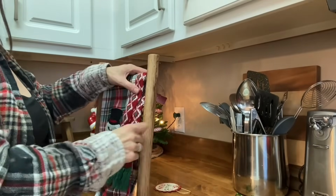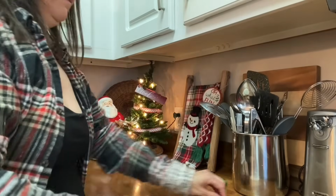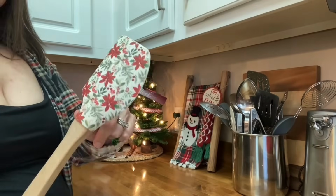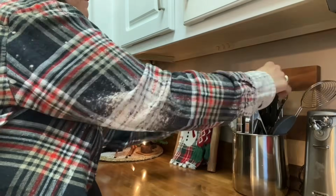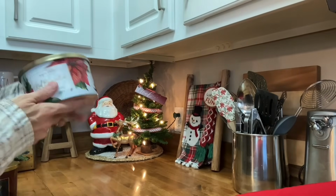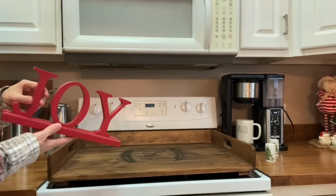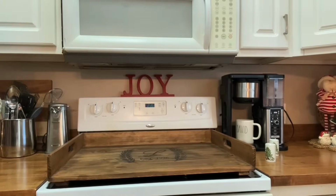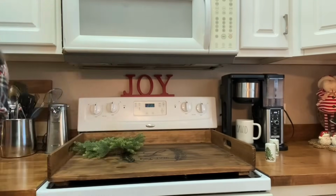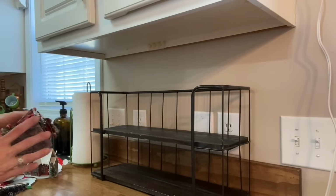And we're going back to the old way of doing things. I'm pretty sure this is the exact same way that corner was last year. But, oh well, it's okay. It'll be fine. I even stuck that candle up there last year. And then I just had this little joy sign, and I had another candle. That little mini wreath came from Hobby Lobby.